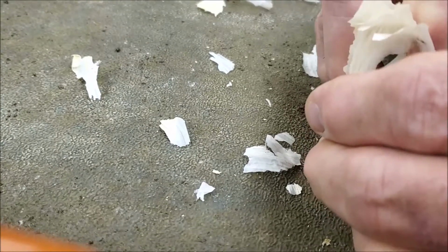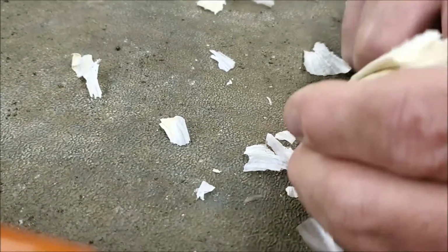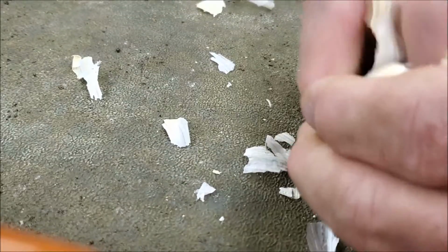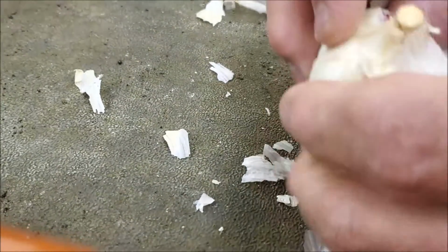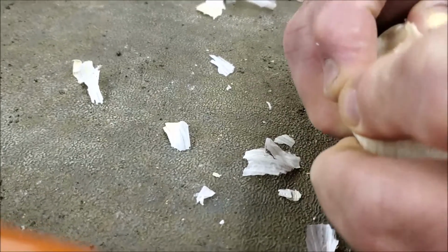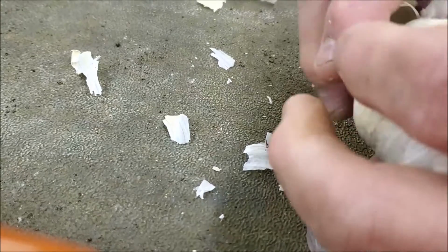There is another way to get garlic. If you go to the farmer's market and you buy garlic whenever they're selling it that year, you can save it. Now, garlic does keep for a pretty good long time, but sometimes it doesn't keep so well.